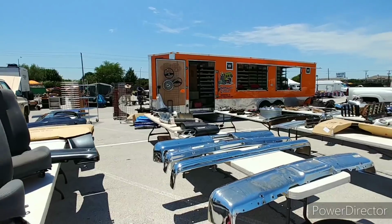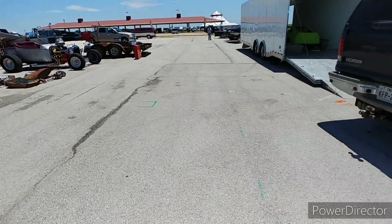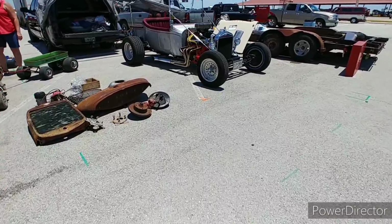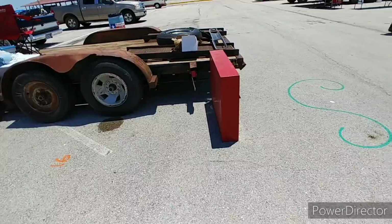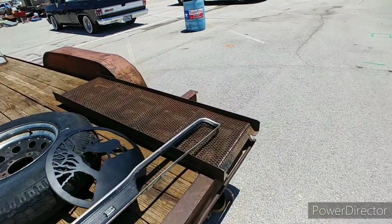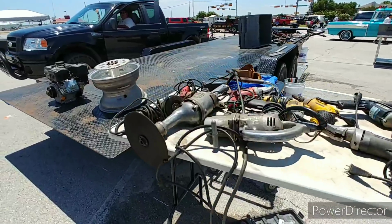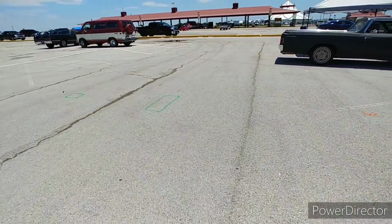This place right here, Southwest Classics, in Arlington, is it? Arlington, right? Yeah. Right down the road from here. They come to a lot of these swap meets, and it's a speed shop, you know. Still trying to compete with the big boys, like Summit and Jegs.